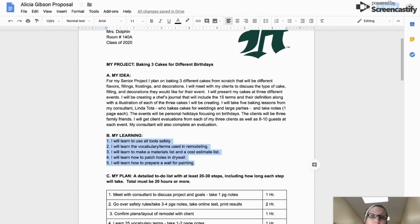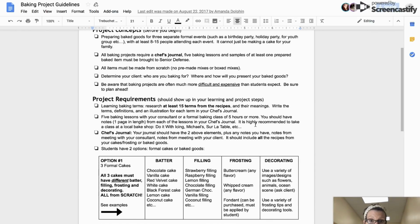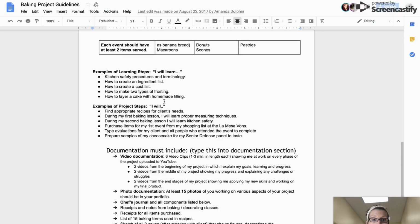I'm going to go back to my project guidelines. If I look here, it has all my requirements that I put into my idea section. Then examples of learning steps. We're going to say, I will learn, and then here's some examples. So go look at your project guidelines. Scroll down to where it says examples of learning steps. I will learn blah, blah, blah. Okay? Look that over, pick 5 that you think that you're going to have to learn in order to finish your project, okay?